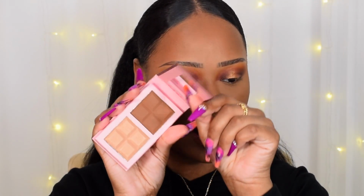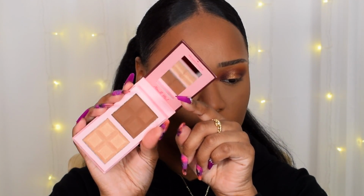So then you open it up, and these are the 2 products on the inside, and it does smell like chocolates. It even says smell me on the mirror. So this is the bronzer, and then this is the highlight. Sorry, these are terrible swatches, but this is most likely the one that I'm gonna use, just because the deep one is really deep.